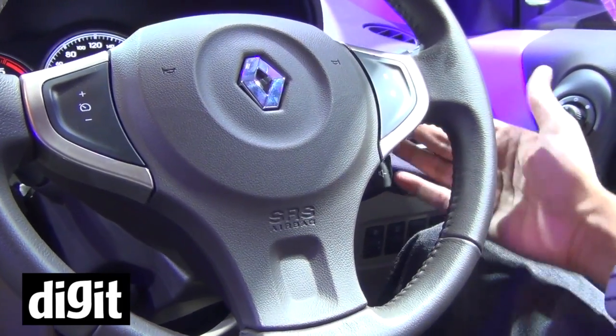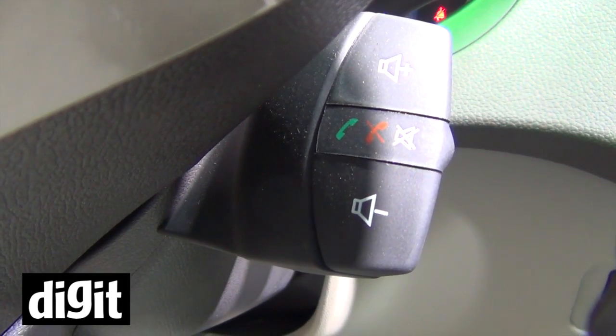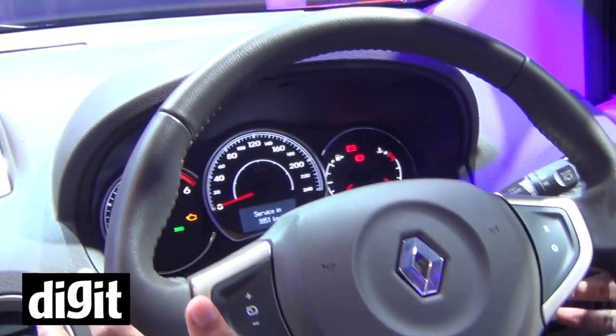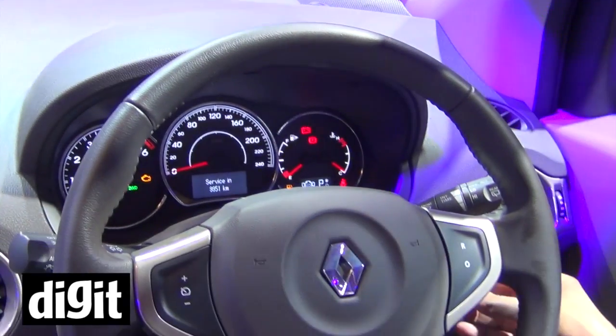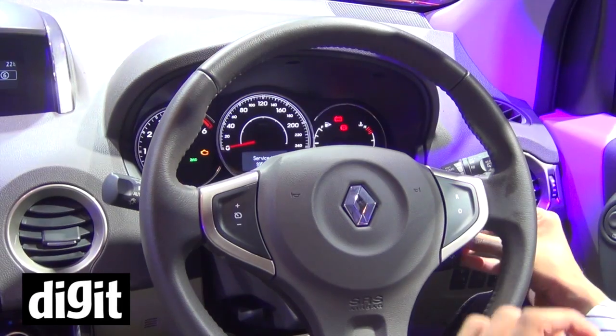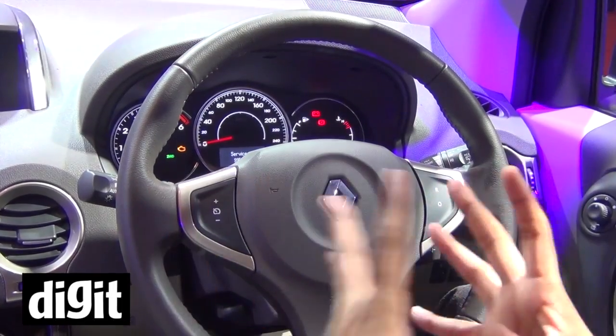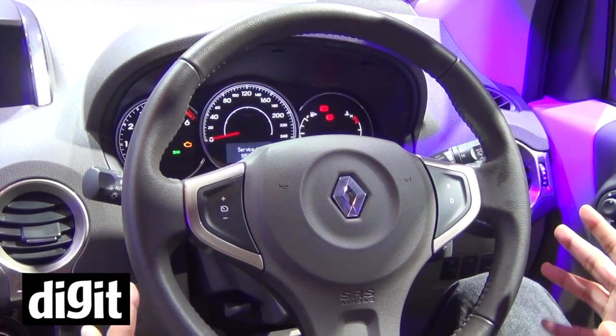Again, just like we saw in the Renault Duster, the Koleos also has your volume control settings and your phone settings stalk sitting right here behind the steering wheel. So that just gives the driver the additional flexibility of not having to take his hands off the steering wheel while controlling the phone. The only thing is, you really need to have your fingers have the perfect idea of where each stalk controller is. Apart from that, it's a very, very premium looking car.